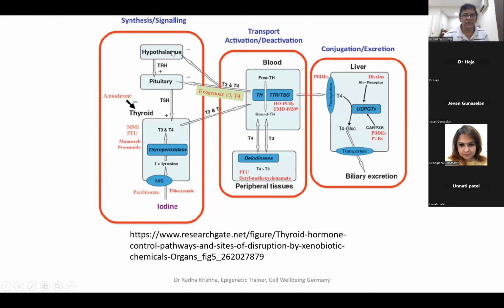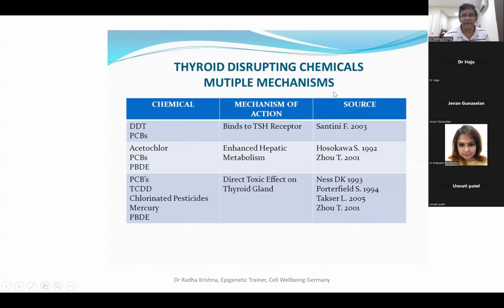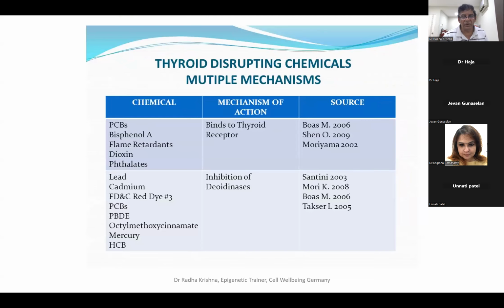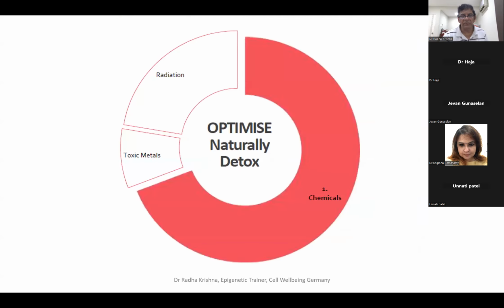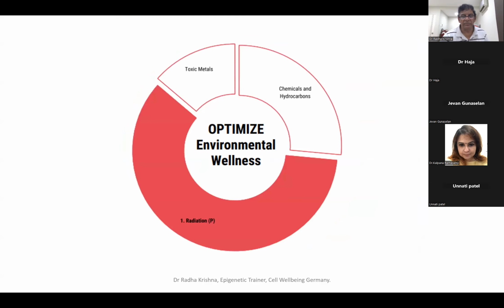If you go step by step, hypothalamus to TRH to thyroid, thyroid to TSH, say T3, T4, and what can block. Can you see? Thiocyanates. You go step by step, you can definitely find. PCB can block. All the beauty products, mercury, hair dye. We need to look at all these factors. Multiple chemicals blockage, chemicals in pregnancy. You can see chemicals.